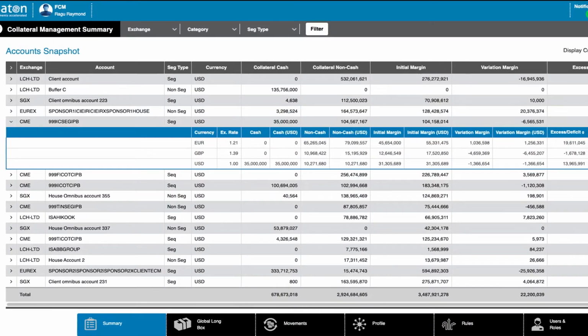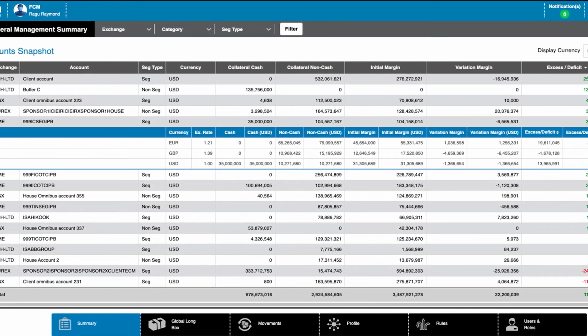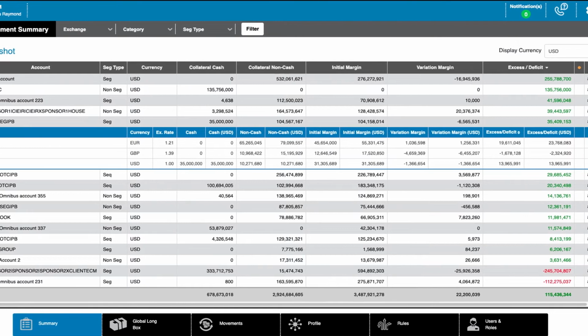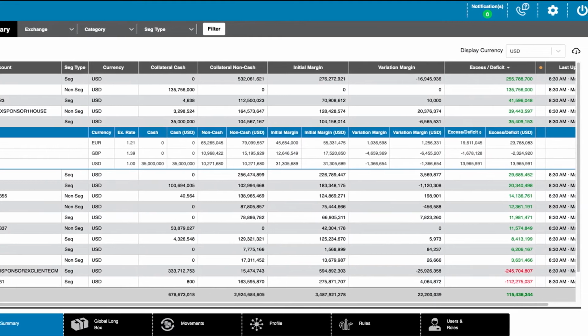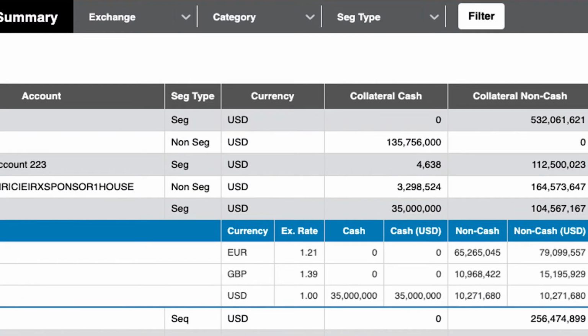As we take a closer look at the solution itself, I'd like to stress that all of the data and functionality that you see here is supported via API as well as UI. When we introduce clients to this solution, this snapshot screen is a great starting point. It allows users to see at a glance their margin requirements and collateral on deposit across their universe of accounts and integrated CCPs. Remember, this information is sourced by Baton directly from the CCPs and then normalized into this format. It's easy to filter, for example, by CCP or by account type.